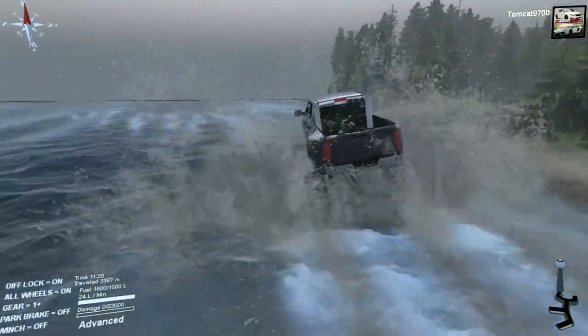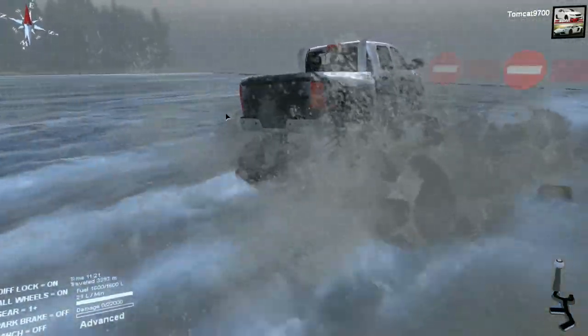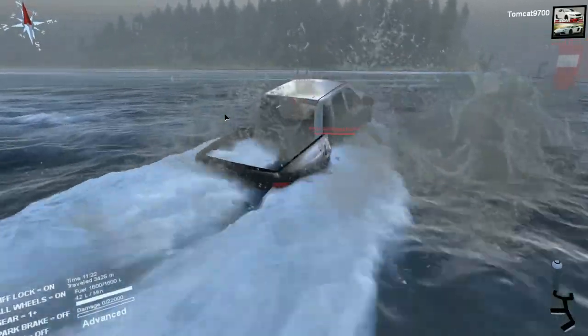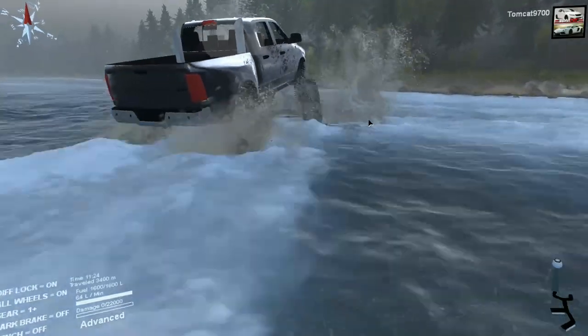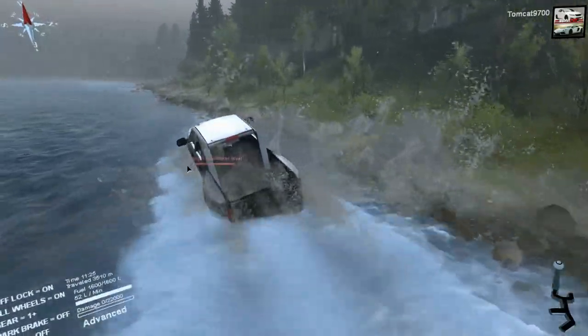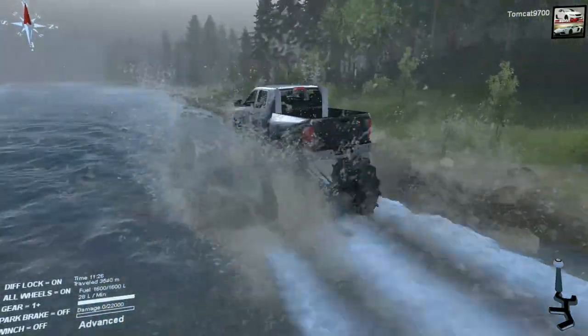All right, now the question here is, can we cross the river? Go, go, go, yes! Dude, okay, it crosses. It crosses over there. So now we gotta turn around and go back.